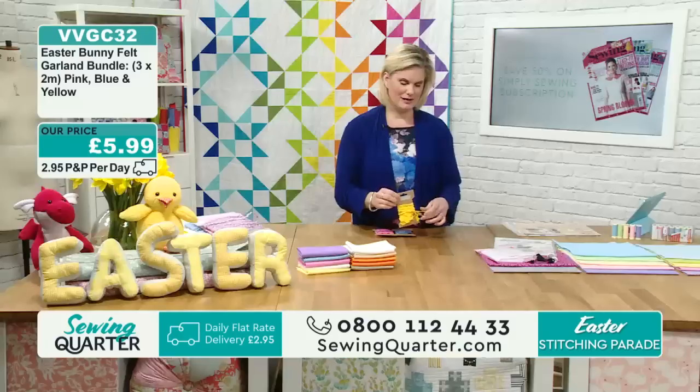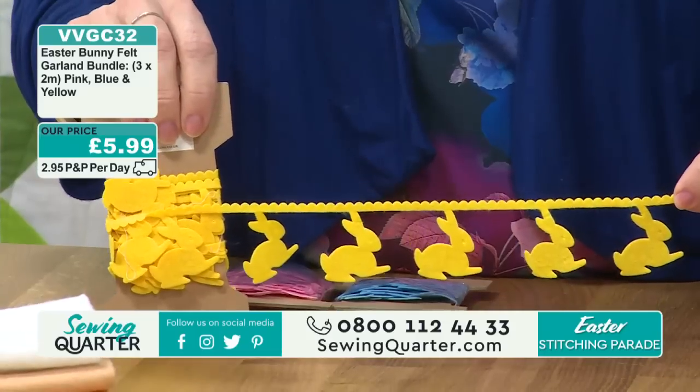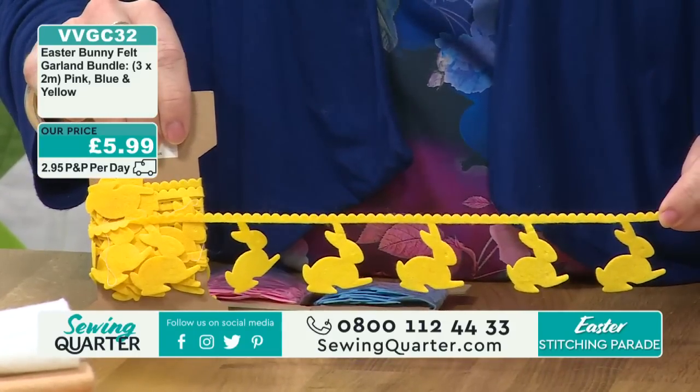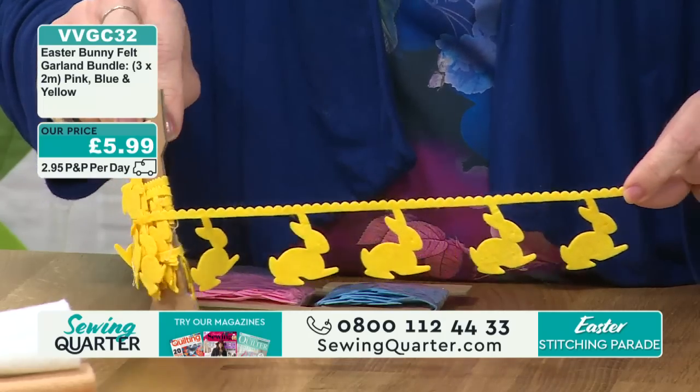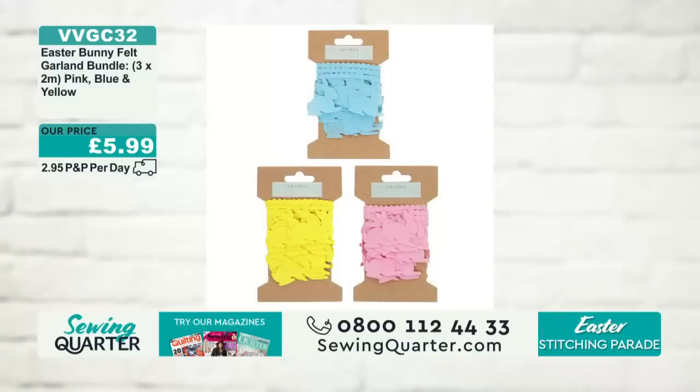Let me unravel a little. It's all the same pattern, by the way. But look at that. 2 metres on each. Maybe use it as a trim. Maybe just pop it on your dresser in your kids' room. Wherever. Get pink, blue, and yellow. Easter, done. $5.99. Yeah. Now, what else have I got to show you?